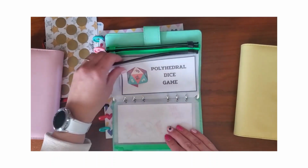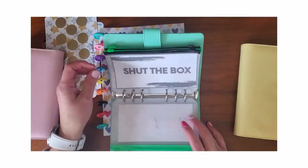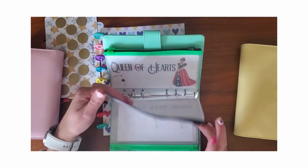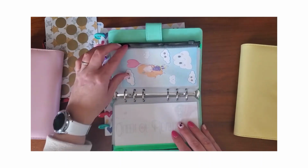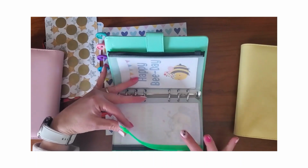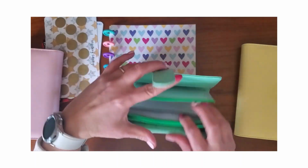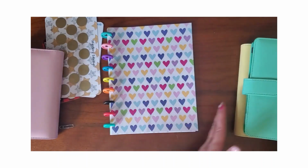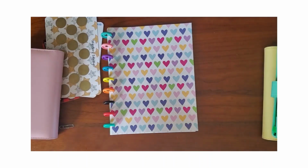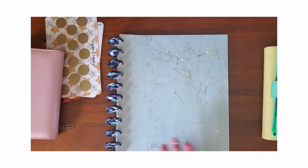And then this one goes to my dice game. This one is to Madeline Budget's unicorn coloring one. This is the Shut the Box dice game, the Queen of Hearts, the Cloud 9 coloring one, the Triple Play, and the Happy Bee Day. And then I just have an extra one here just in case I add an extra challenge. All right, so the last one I have to go over is this one, which I made.